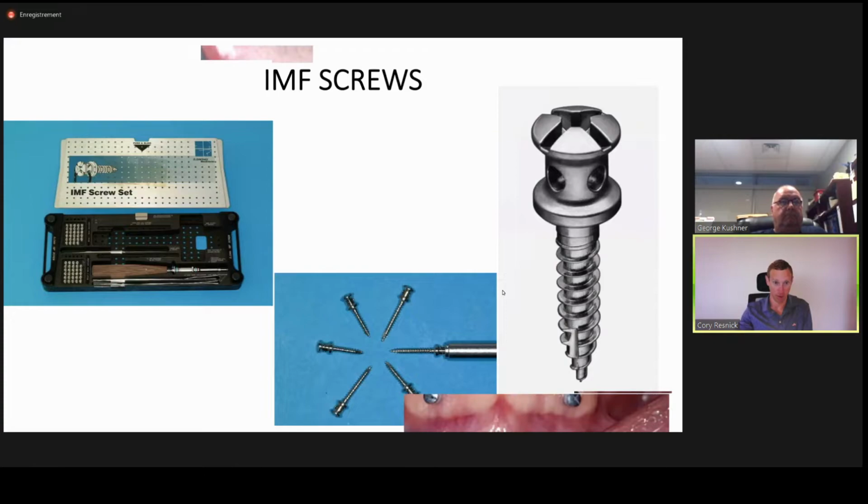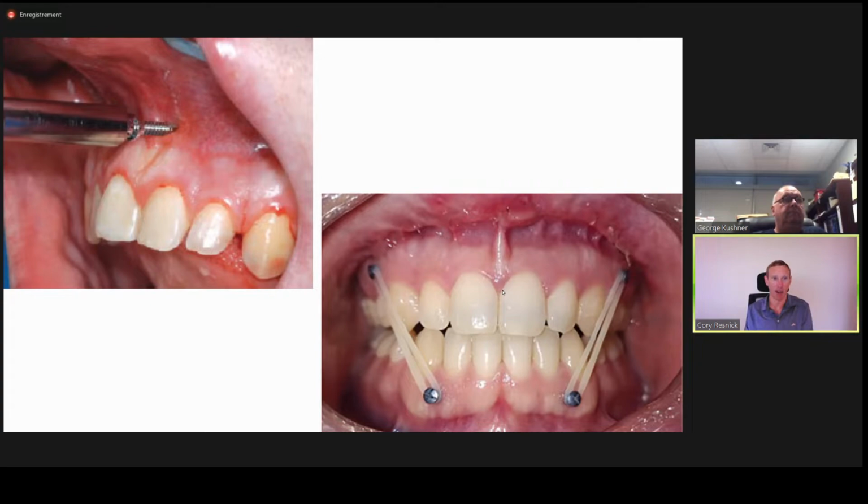IMF screws are fairly simple to place. They're very quick. They're usually used permucosally, but they also can be used after fracture exposure or exposure for orthognathic surgery or other techniques. They can be used directly applied to the bone after incision if they're not meant to be maintained postoperatively.